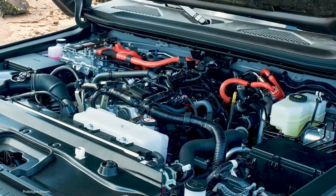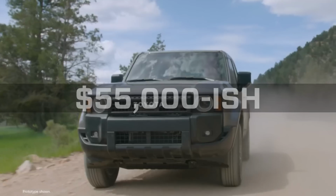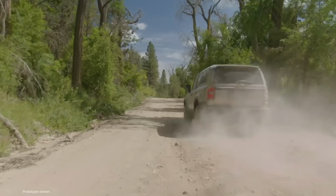Now, base price, mid $55,000. Now that's before any of the add-ons, tax, license, stock, whatever fees there might be these days. So you're probably looking mid 60s or in the 60K range before you have one in the driveway.